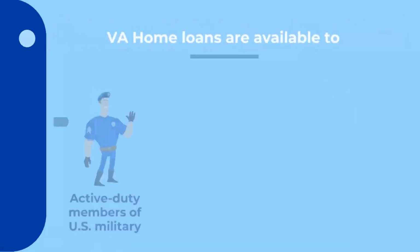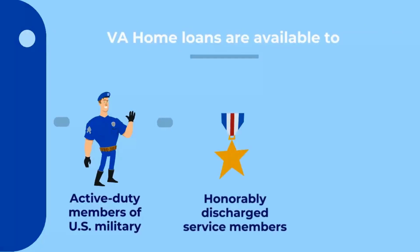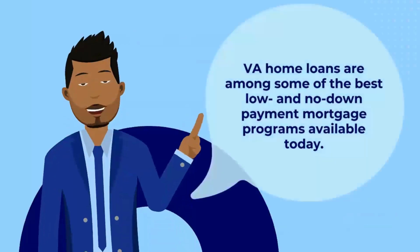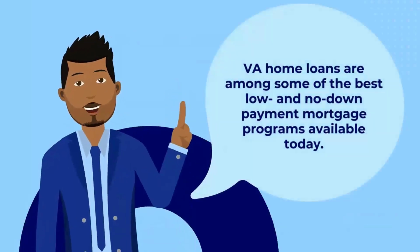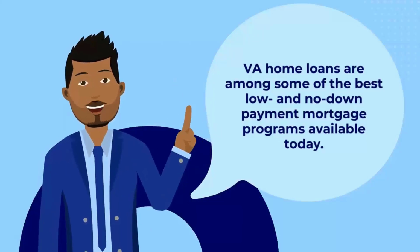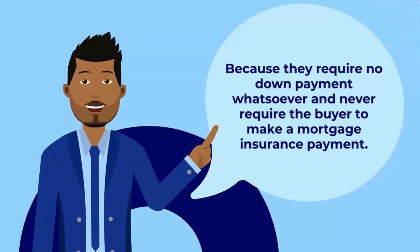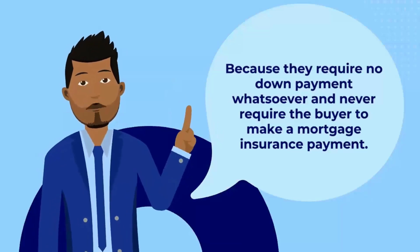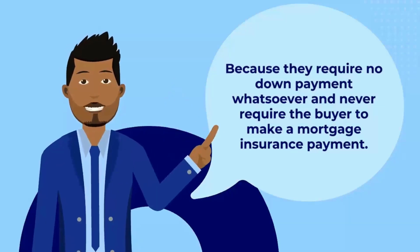VA Home Loans are available to active duty members of the U.S. military, honorably discharged service members, and many surviving spouses. VA Home Loans are among some of the best low and no down payment mortgage programs that are available today because they require no down payment whatsoever and never require the buyer to make a mortgage insurance payment.